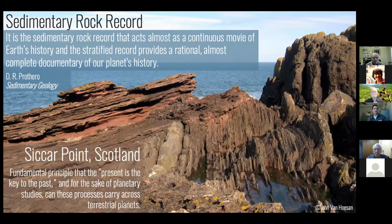And so for a geologist, this is an iconic picture here of Siccar Point. The point of this picture is that this is really where sedimentary geology and understanding uniformitarianism, which is just the fancy way of saying that the present is the key to the past, began. A geologist, actually a farmer, walked upon this outcrop and realized that the rocks that were laid down here were older than the rocks here, and then something happened in time.